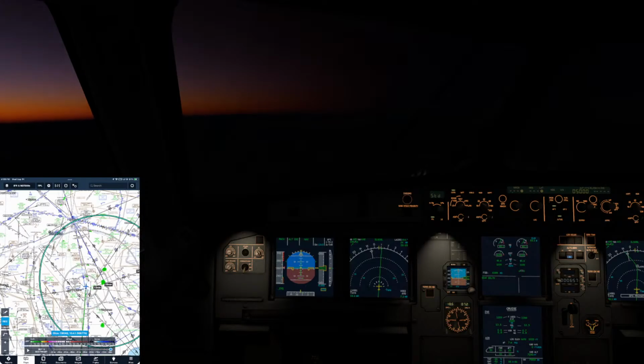Thoughts on the Toliss? I love Toliss. Toliss does a great job. I think they mix the accuracy and modeling with performance very well. I think it's worth every penny. It's very in-depth. It's got most of the systems you'd want. It's missing a couple things like the ASUs and stuff, but most are there.